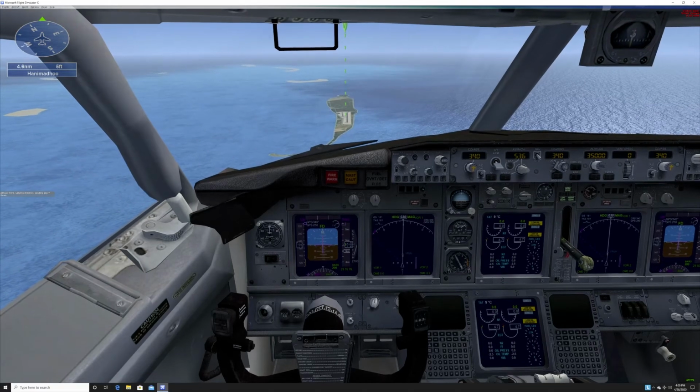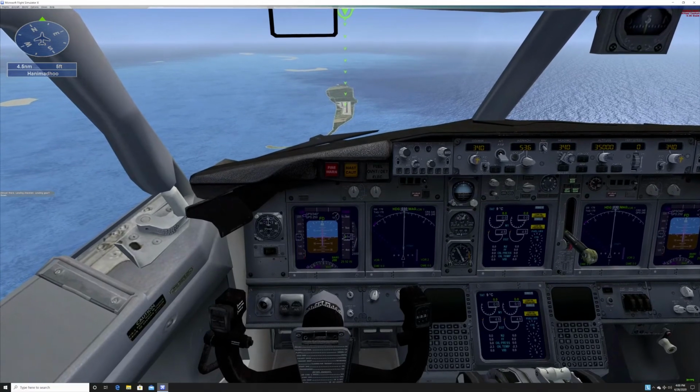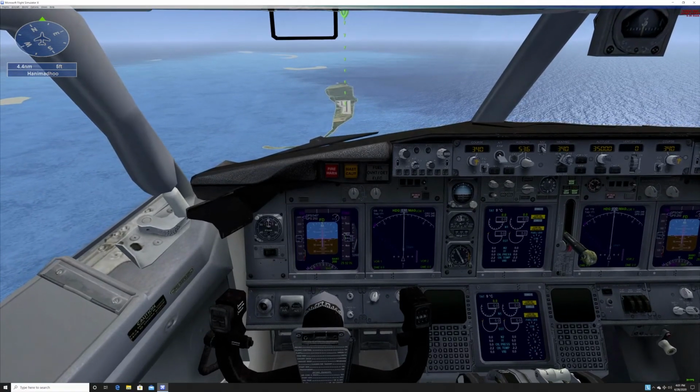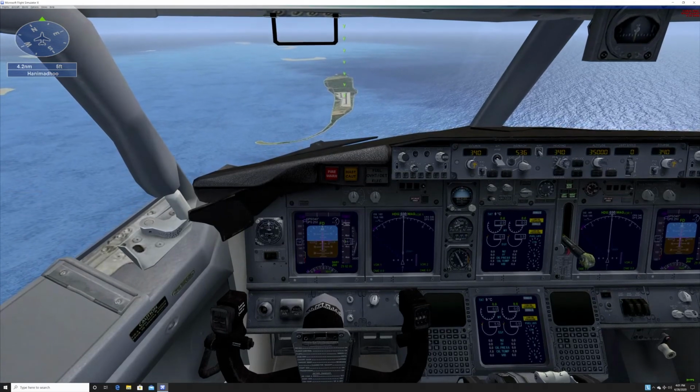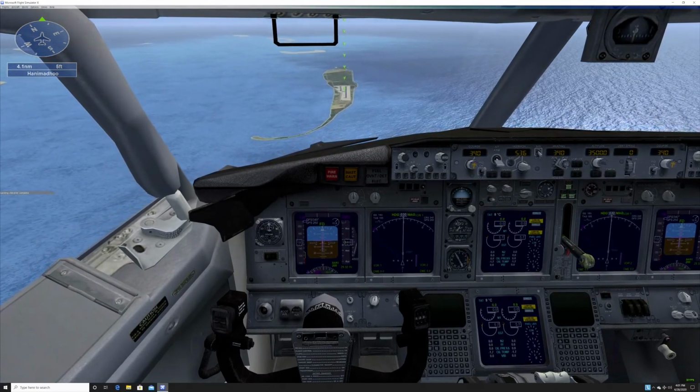Almost there. Landing checklist. Landing gear, down. Flaps, set for landing. Landing checklist complete.